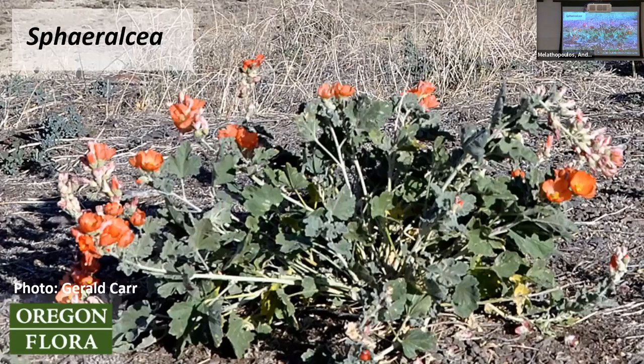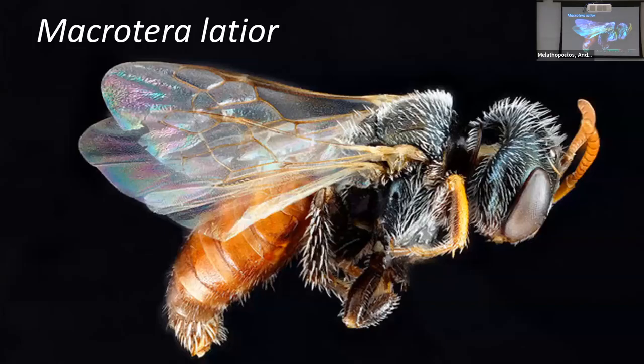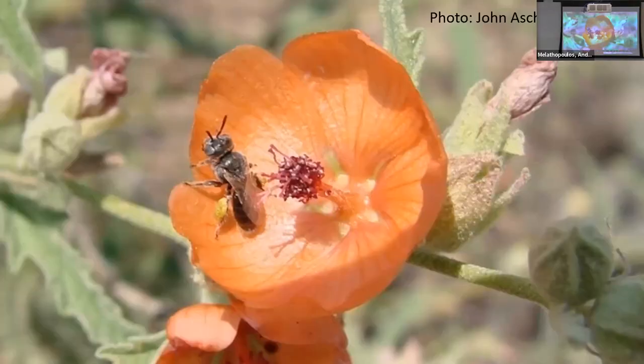One of my top targets is still Scarlet Globe Mallow on the east side, all over the place, but especially in the mid, lower Deschutes, the John Day, all over the place, apparently. If you find good patches of this with good activity, go wild, because this is where you're gonna find fairy goblin bees and all sorts of other cool stuff. They're not always uncommon either. Sometimes there's lots of them. Here's your fairy goblin bee again.